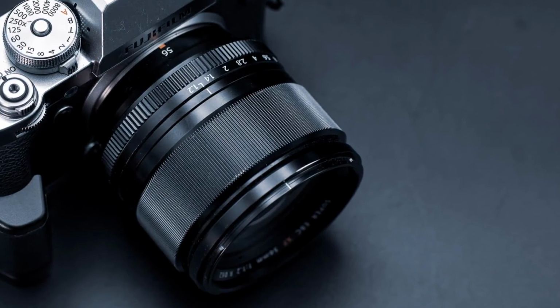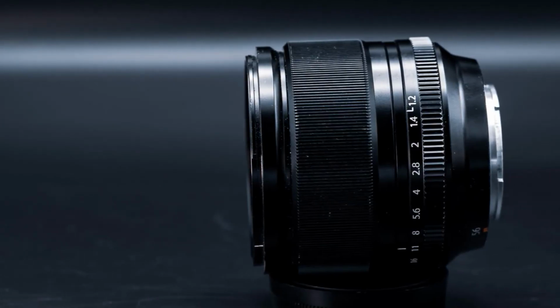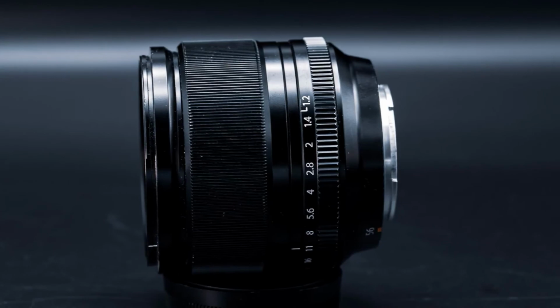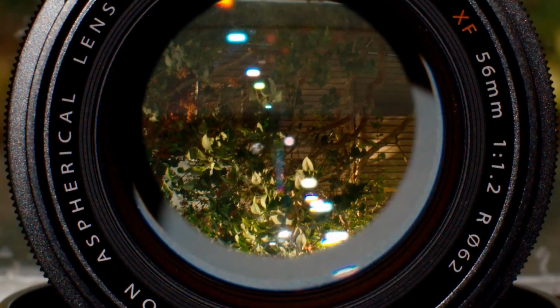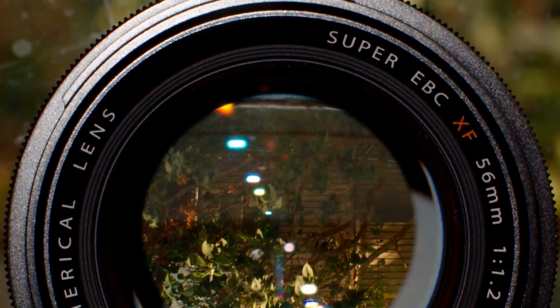The incredible performance of this lens is complemented by its strong build quality. The XF56mf1.2 is made of metal and weighs approximately 0.89 pounds. The XF56mf1.2 is a durable lens that successfully weathers almost all storms. From the build quality to the incredible image output, this lens stands out in the portraits field.